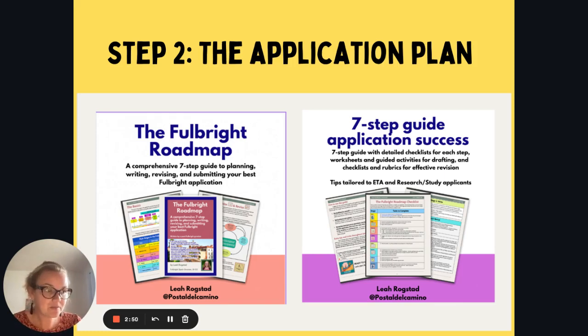Number two, with your application plan, you're really starting to strategize who your letter of recommendation people are going to be. If you're doing a research or study grant, you might need a letter of affiliation. So you want to start thinking about universities in your host country that you can contact where you can get that affiliate letter. Number three, are there any kinds of certifications or language requirements that you're going to need to obtain in order to apply for this grant?